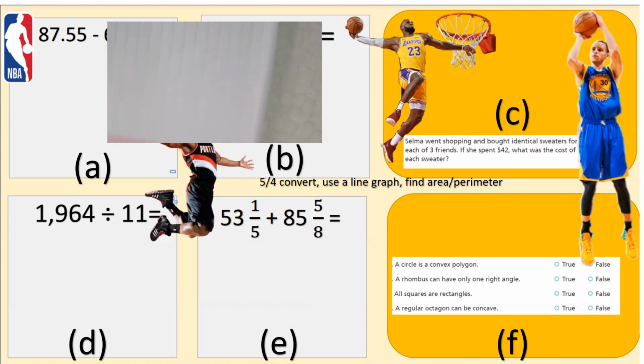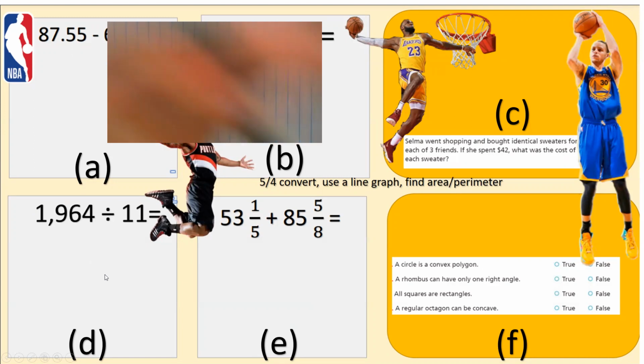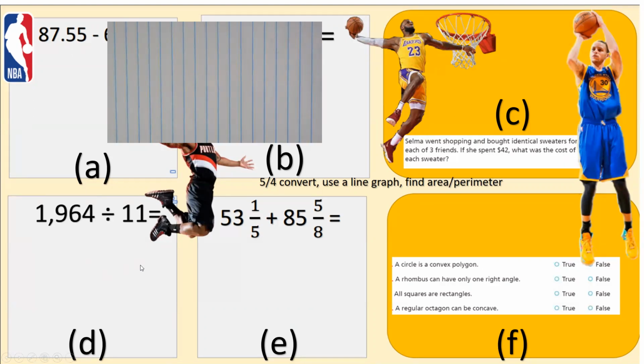Last question that probably made a couple of you guys, I don't know, maybe puke a little bit. Geometry questions. Let's see here. We have a circle is a convex polygon. Well, ladies and gents, if you remember, a circle is not a polygon, right? Remember, polygons have to have all straight lines.